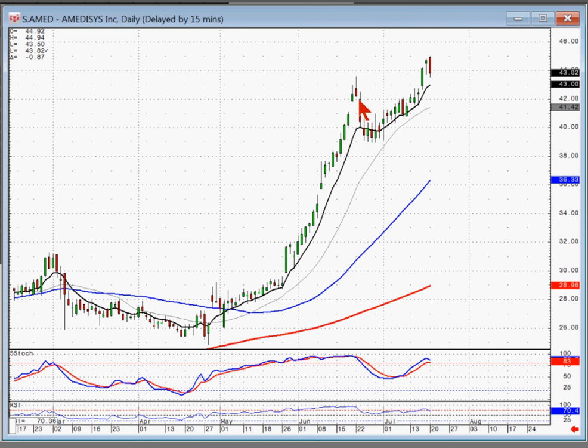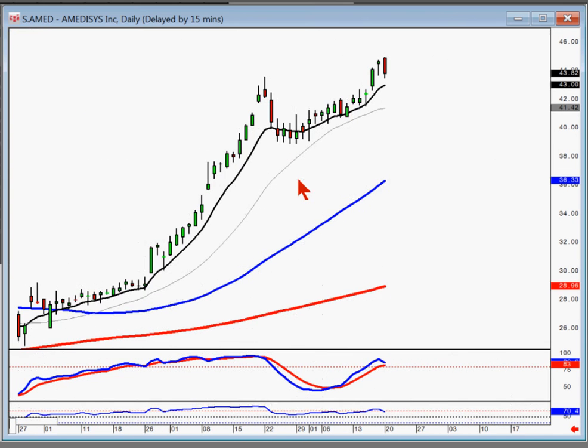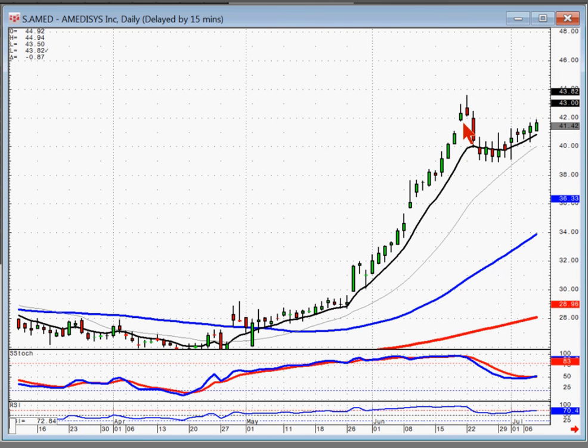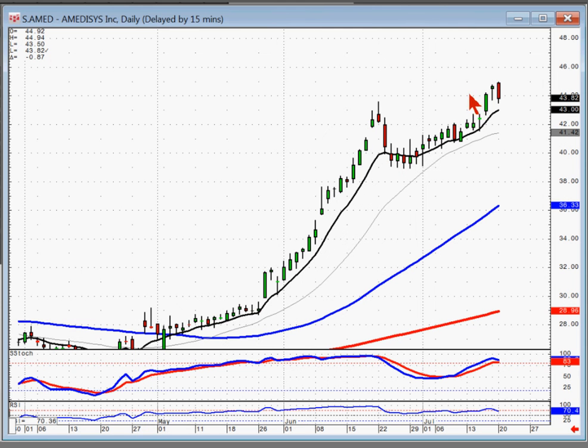If you were out of it up here, you wouldn't have been in it here. Let me make this bigger so I can show you where here is. You wouldn't have been in it here. You wouldn't have been in it here yet because you didn't have bullish confirmation. Now you can start looking at coming into it, because what was the trajectory starting to show you? You're possibly now in a J-hook pattern because they're back up above the T-line.